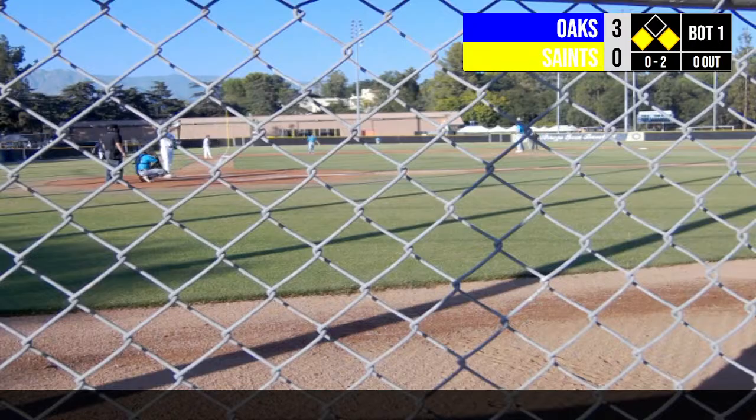Well, the Saints have put the Oaks in a very vulnerable position here. A 3-0 lead. No lead is safe, though, as the 0-2 is on the way from Umland. Here it is. Swing and a miss.